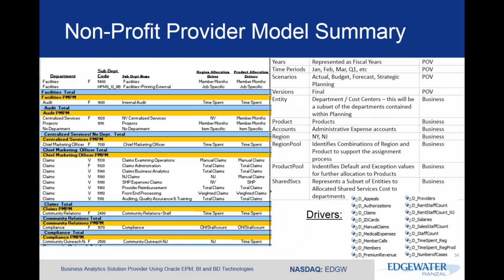Russ, I'm just going to pause and see if you're back on, and we could spend a few more moments on the Blue Cross Blue Shield case study before wrapping.